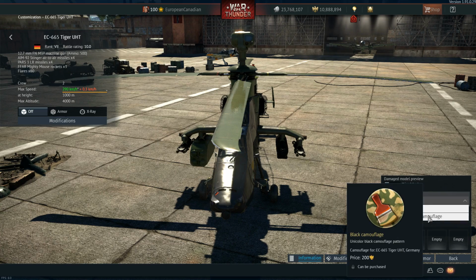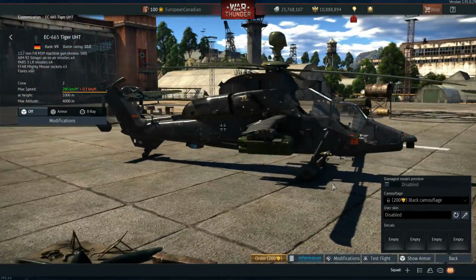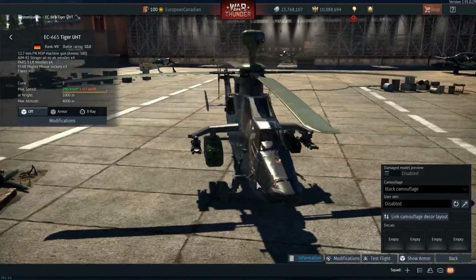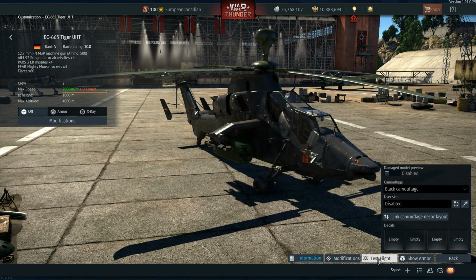You also have a different skin. So you have just the standard one, or you can go for a black camo. And as you can see, the black camo I actually like better. I think it's a much nicer camo. It definitely suits the aircraft a lot better, as it is a mean machine. I wish that this also turned black, but you can't have everything in the world.